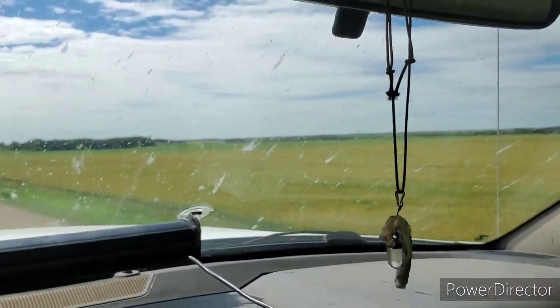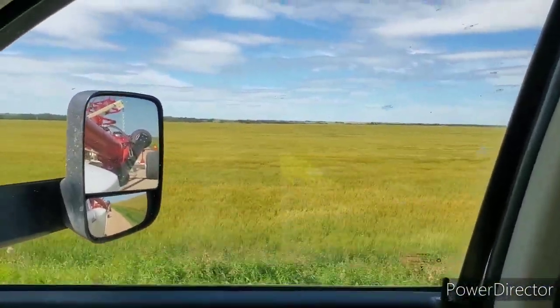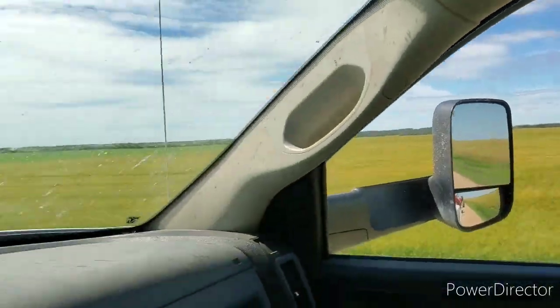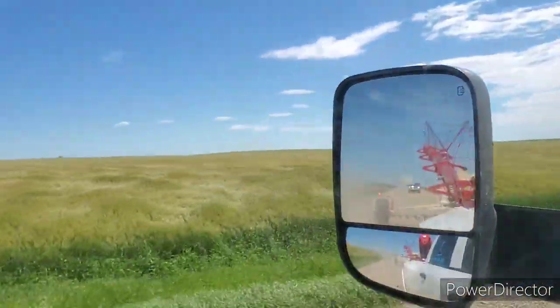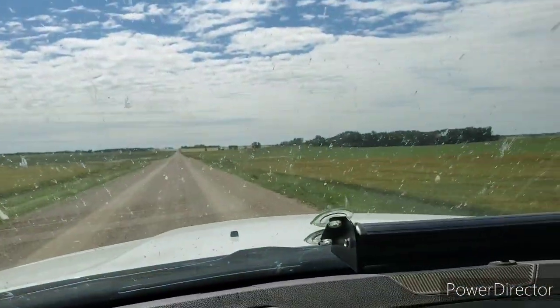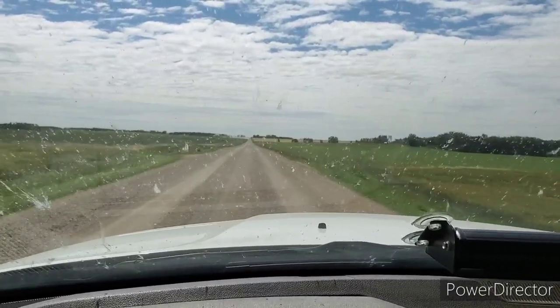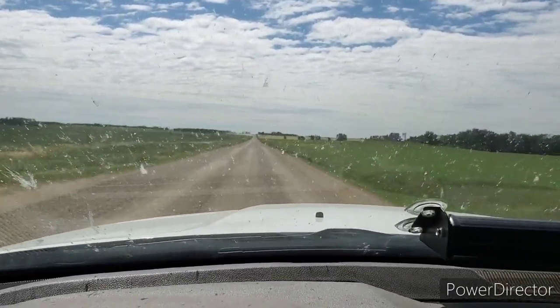But you know what? The crops up here are looking pretty darn nice. There's nothing wrong with that out there, that's for sure. Same as this out here. They're looking pretty good. Just drove past a field of corn that, well, without standing in it, I'd say was close to 6 feet tall.